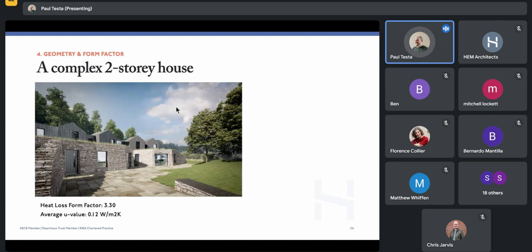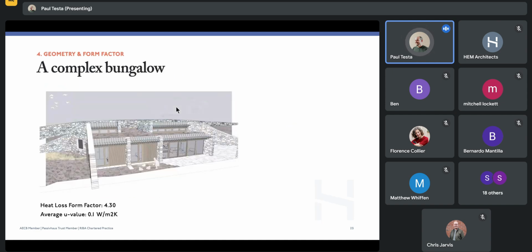I would also say, and we'll come on to this in a bit, let's take this example. When you have a complex building, you also have a lot of junctions. And all those junctions are things that are more expensive to design. So they take more time. So you're paying your architect, your engineer, and perhaps other people more to design them. They're more expensive to build because they take longer.